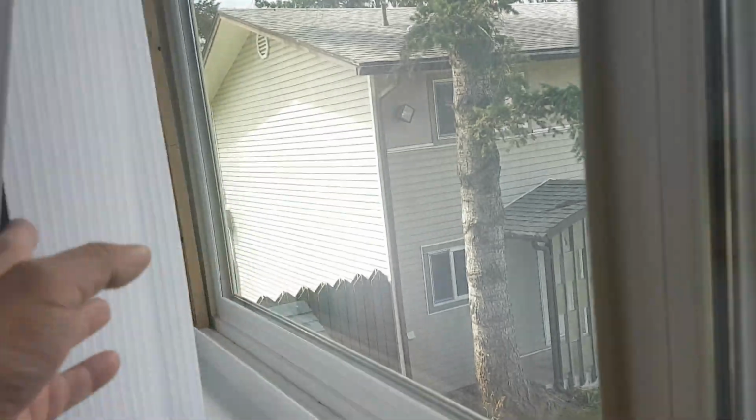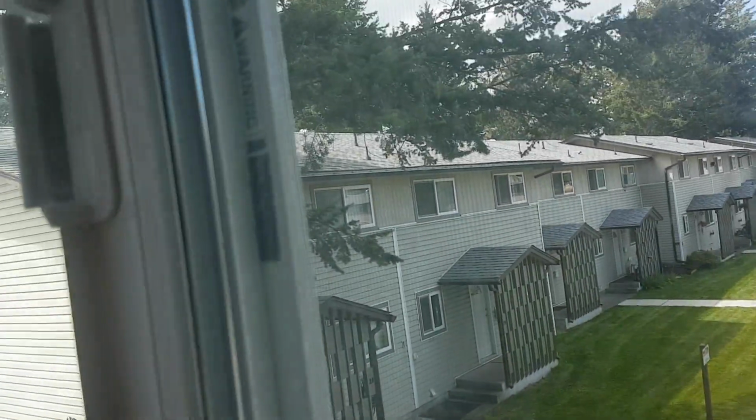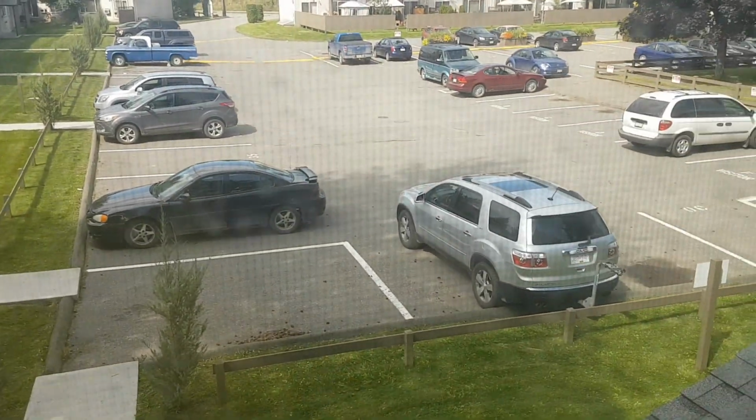So that's basically it. That's the house. And on Monday they're chopping down this tree out front, and I have to move my vehicle because if I don't, it could smash down on it. I don't want that to happen.